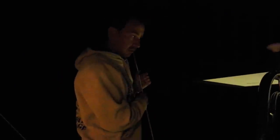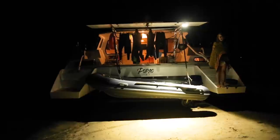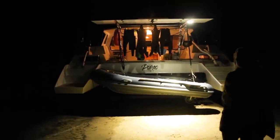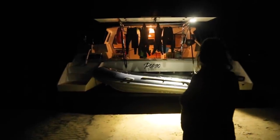So we're just pulling the tender up dry. The water's just coming in now, you can see it. So cool, something so epic about seeing your whole boat. It's nice being high and dry, but I miss being on the water already. But look at that, we're on perfect timing. We're on a massive lean.